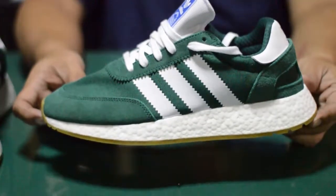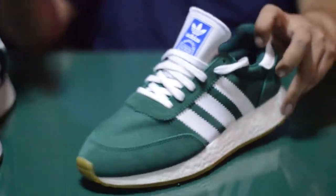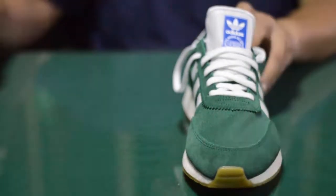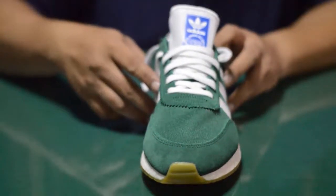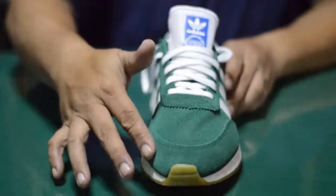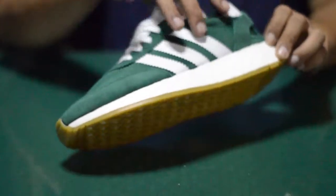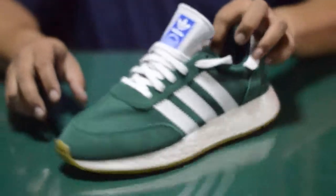So moving on to the material, it has the 70s look of yung running shoes. And yung materials na ginamit sa kanya is mostly made of suede, soft suede in fabric or mesh material dun sa buong sapatos. So yung sole niya, or midsole, is made of yung Boost equipment, which is well known with the Adidas brand.